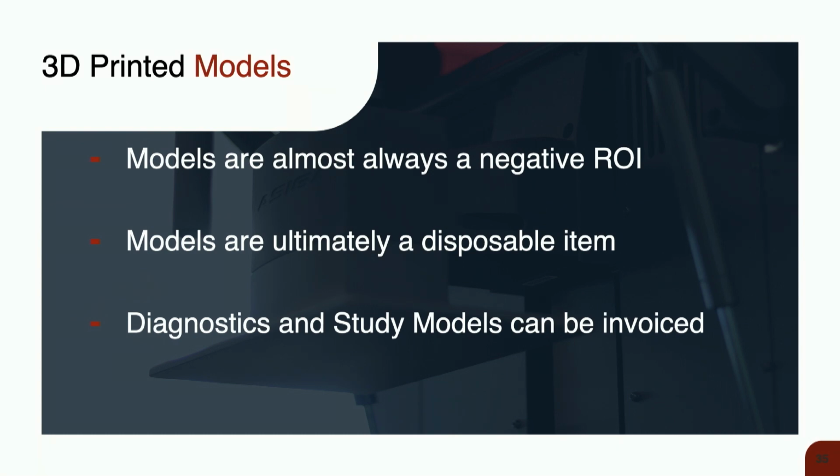You want those contacts, you want everything to be as accurate as possible. So reluctantly, a lot of us are going to have to do models, and these models are almost always a negative ROI because it's not something you make money off of, it's something that ultimately goes in the garbage. So there are some indications that you are able to make some money off of, right?